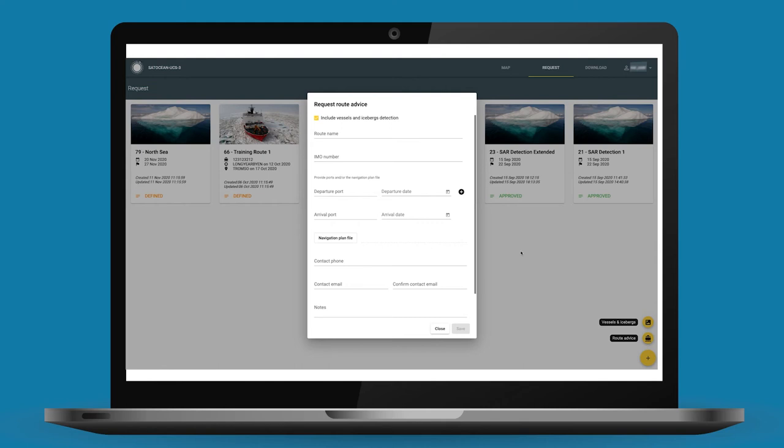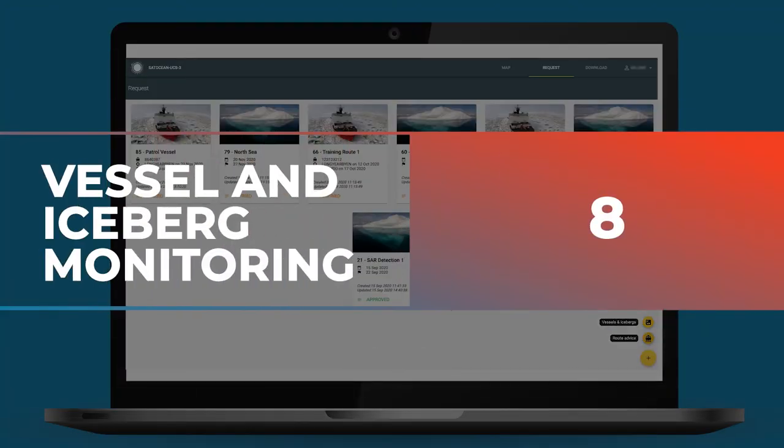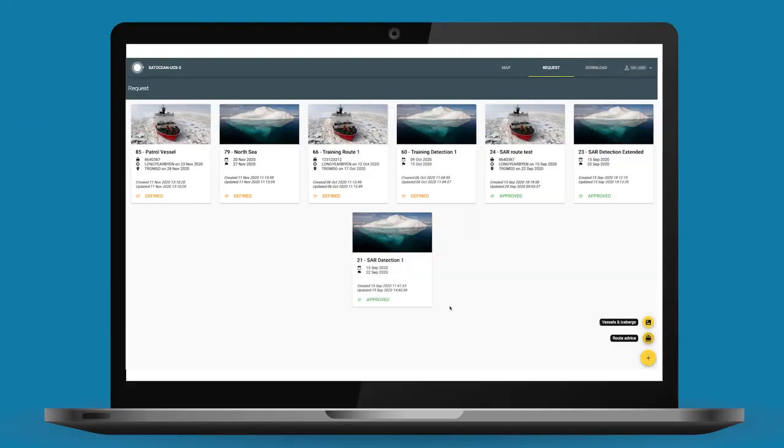In this case, the information to be provided are the IMO number of the ship, departure date and port, and arrival date and port. Optionally, the user can add some intermediate waypoints. This information can also be provided by means of a navigational plan file. Contact information can be provided in order to sort out feasibility issues. Once a request is approved, its products will be available for consultation in the map panel.